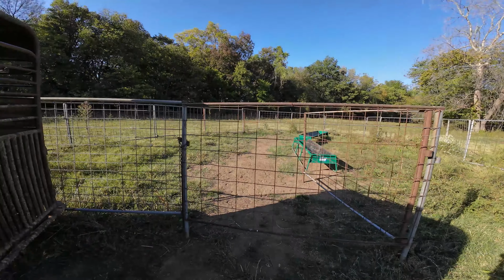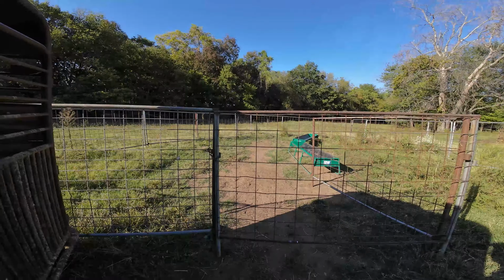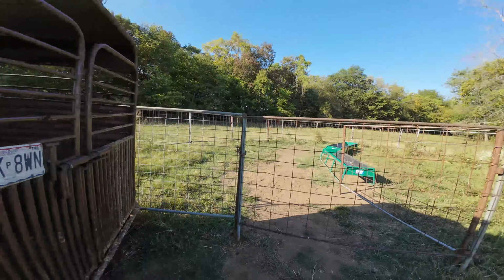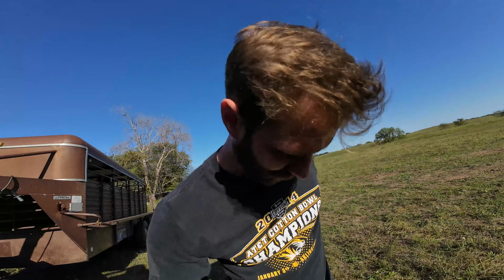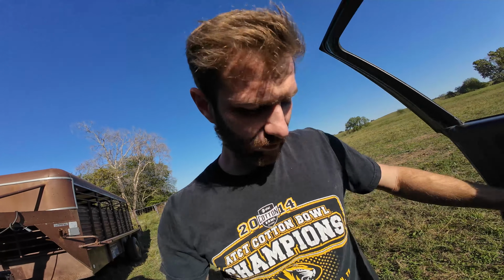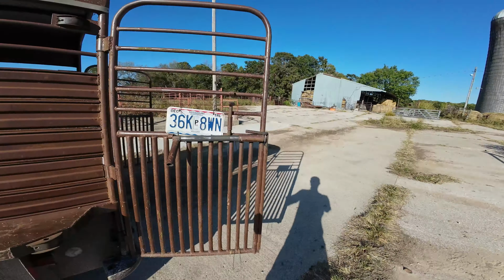Like I said, I'm gonna have to get some sort of panels out here. I've been looking at those freestanding ones, but not really sure what I'm gonna do yet. I just know these panels aren't cutting it. So it'd be nice to have a new set of pens out here before I wean these calves. And then I'll have about 14 cows to catch and sell when I wean calves. So yeah, be nice to get a good setup before then, for sure.